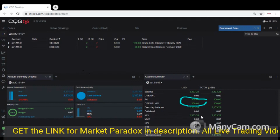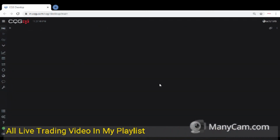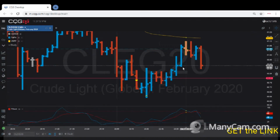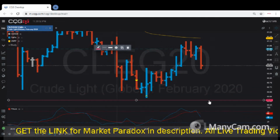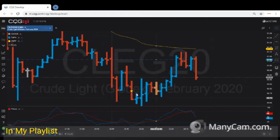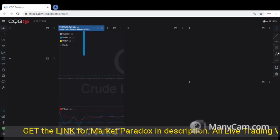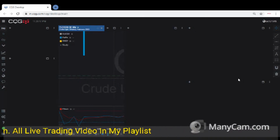Okay, we can see this. Okay, let's wait. Okay, you can see a pullback. There's a pullback back to 1692. Maybe you can go to the overall view of the current situation. So we can see, is it an opportunity for us to re-enter again into the market?